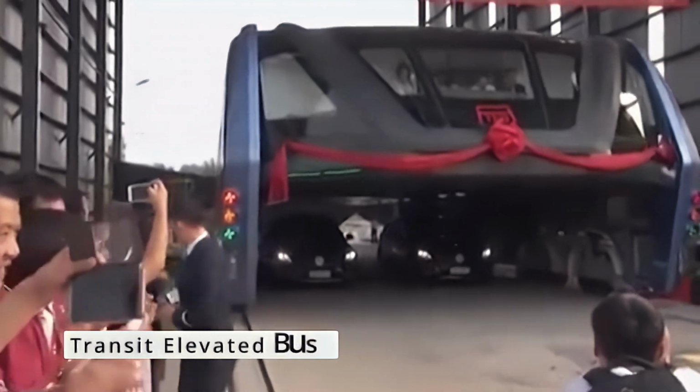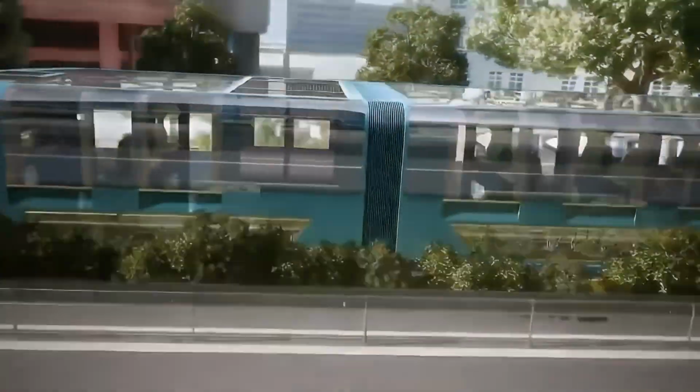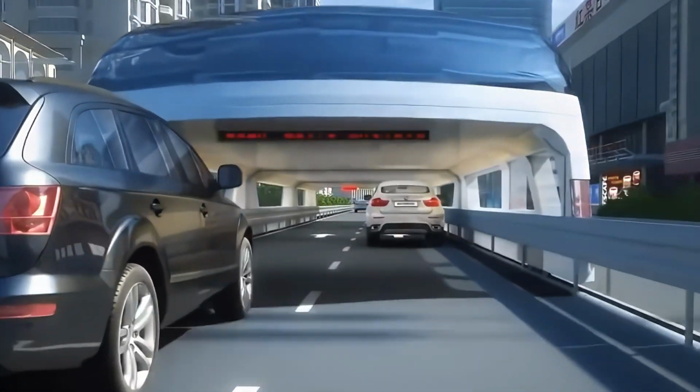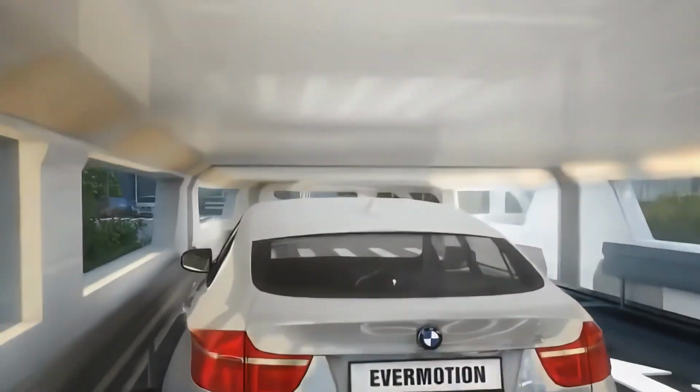Urban congestion might soon be a thing of the past thanks to the Transit Elevated Bus. This concept vehicle rides above traffic, allowing cars to pass underneath. Imagine riding through busy streets, effortlessly avoiding traffic jams while making your commute more efficient. It's a vision of smart cities coming to life.